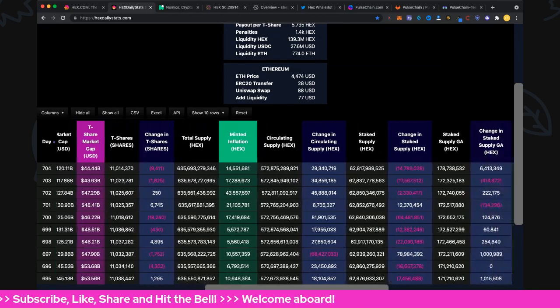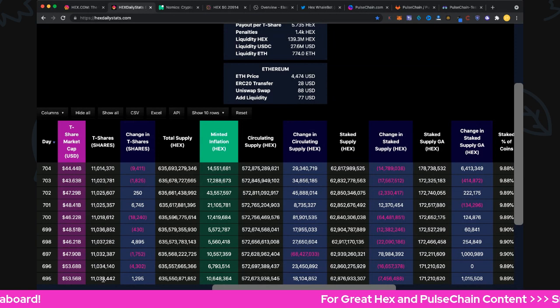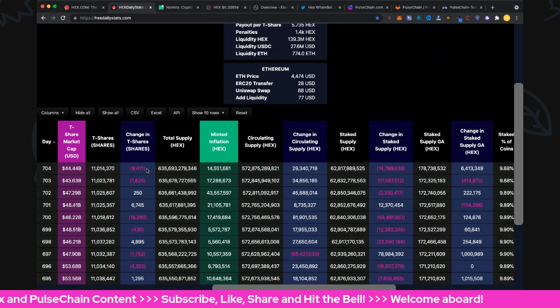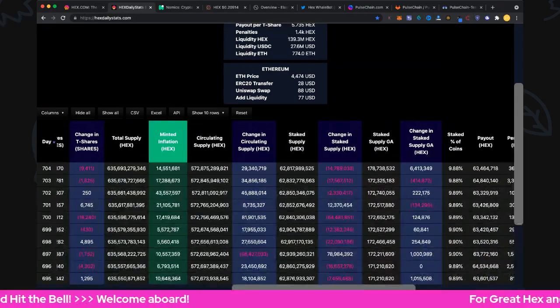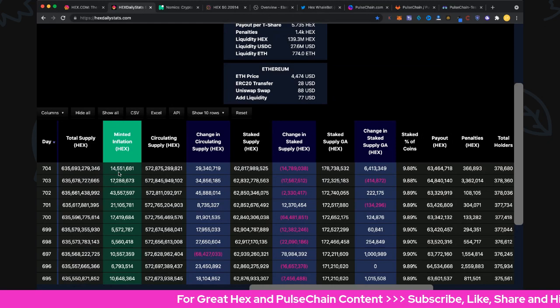Of course, that's valuing all the T-shares that we have. We've got 11,014,000. Man, that's quite a bit down, isn't it? Yeah, 130, 140 back up here. And yeah, this is the lowest we've had in the last 10 days. Interesting stuff. So down 9,411. Obviously, if you've still got T-shares, you're earning a really good yield, right? Pretty awesome APY. All right, so let's jump to total supply, 635.7 billion, and minted hex is 14.5 million.